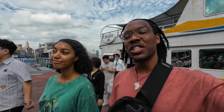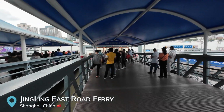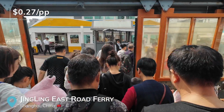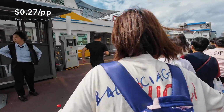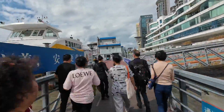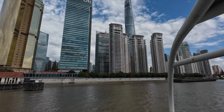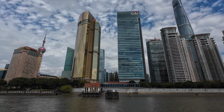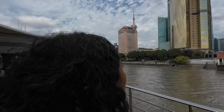So we're just leaving the Jingling Ferry here, and it was only 2 yen in order to enter. There was a lot of people. As soon as you get there, they're lining up, kind of like the Staten Island Ferry, and everybody runs to try to get the best picture of the Bund skyline. Yes, the best spot to take the picture at the Bund skyline. But honestly, the boat kind of rotates, so you get a lot of beautiful views from different areas.